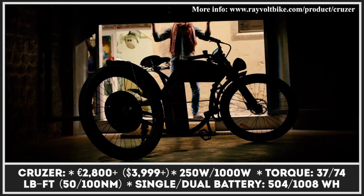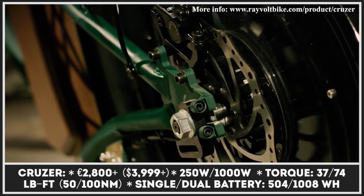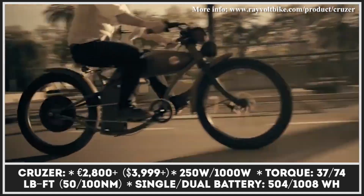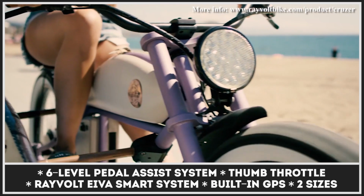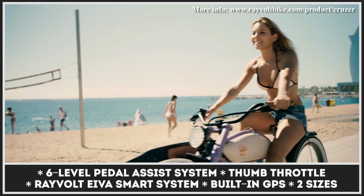Headquartered in Barcelona, Rayvolt designs exclusive e-bikes that pack enough juice to replace conventional scooters and mopeds for busy city streets. The Cruiser gets 2 sizes and 3 colors, and it always arrives wrapped in soft leather. This particular model is inspired by the original 1900s motorcycles and the 60s era of first cafe racers.